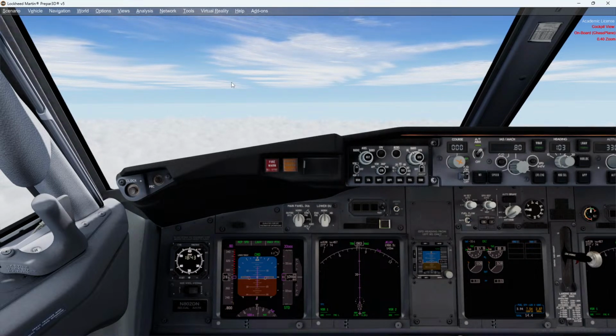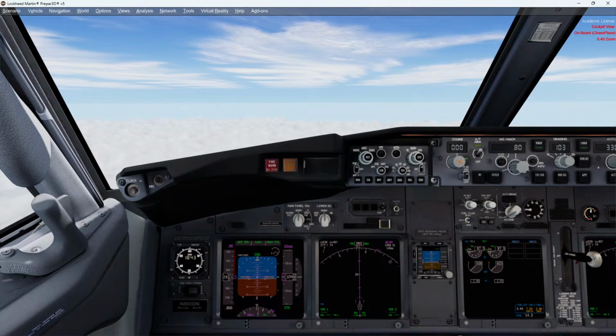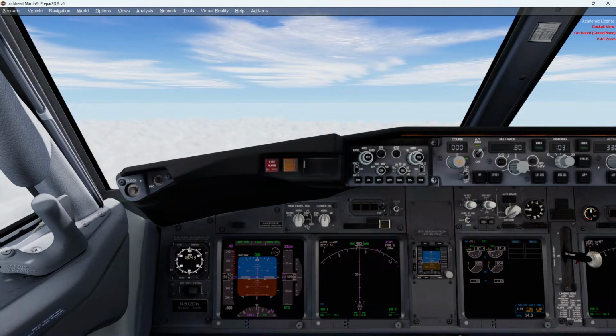Southwest 540, welcome to Salt Lake City. Taxi to parking via Alpha and Echo on this frequency. Good night.